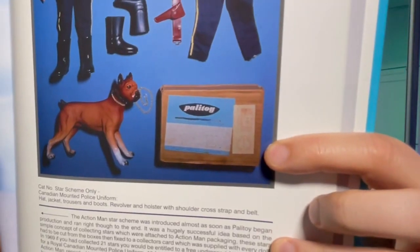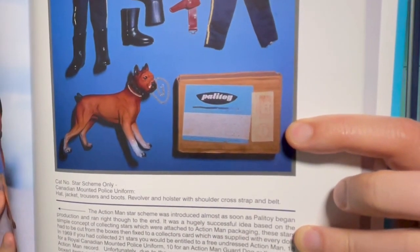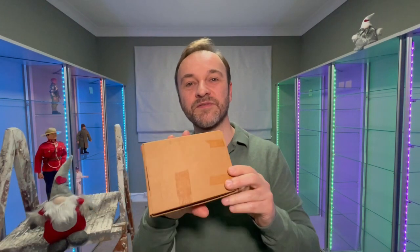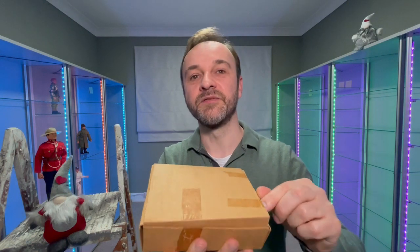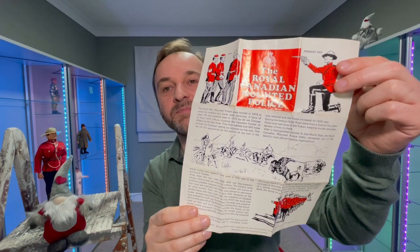So just looking back in the book here, you can see this is the box that the mail-away uniform would have arrived in. And it just so happens that we have one of those boxes here. Unfortunately, I don't have the Palitoy label on it. It's a shame, but it's okay. So if we just open this box, we can see inside that you got a leaflet here that gives you the history of the Royal Canadian Mounted Police.